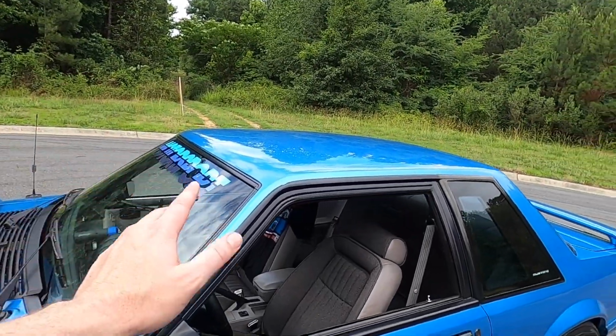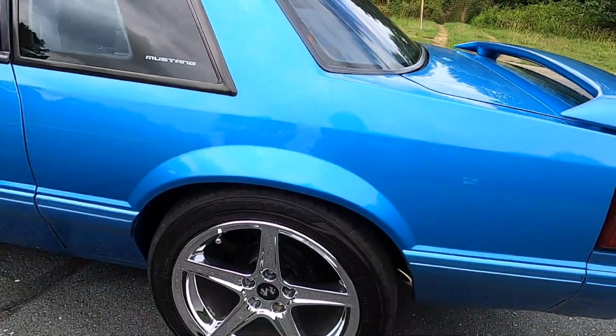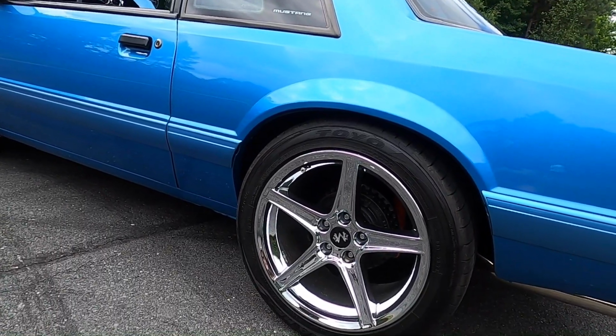And you were also telling me you saved a bunch of money when you did the 5-lug swap. You could keep drum brakes in the back. Yeah, and that saved you a chunk of change. Saved about $1,200 leaving the drums in the back. So you can't beat that.